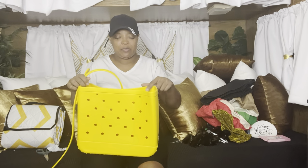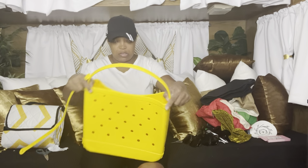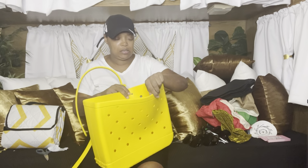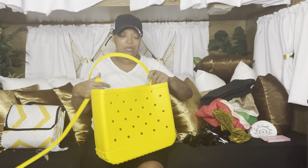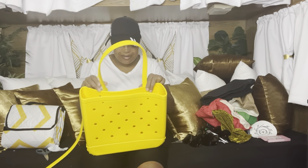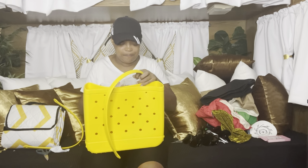I thought the straps went like this. And if they do, there's no holes. So can somebody tell me how do the straps go? Oh, do they go like this? Oh, okay. I was like, come on now. I thought they were gonna go on the side. So let's put this together.